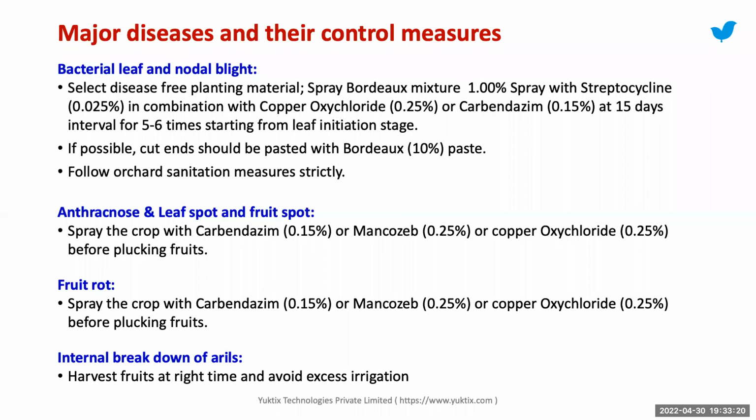This should be sprayed at 15 days interval for 5 to 6 times, starting from the leaf initiation stage. And also cut the affected ends. The cut ends should be pasted with Bordeaux 10% paste. And we should strictly adopt orchard sanitation or hygiene.